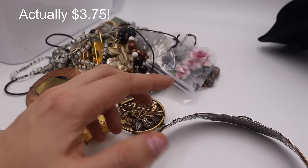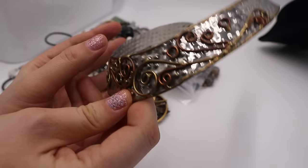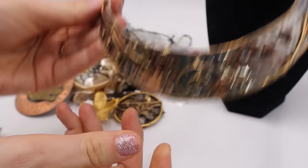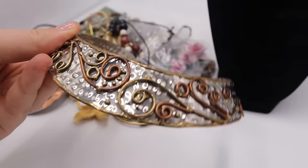So this was the first thing I picked. Look at this hammered, brutalist, artisan, copper, brass, soldered choker collar thing. It's unmarked, but this is a massive statement piece. I brought my little bust here in case I wanted to showcase anything for you guys. So yeah, it looks like that. Isn't that insane? I would anticipate this selling for at least $25. So that one was awesome.